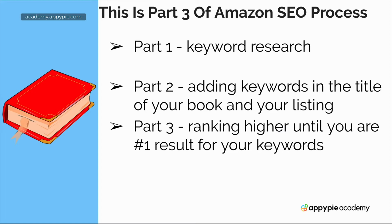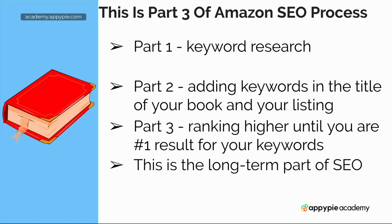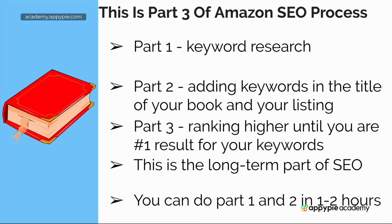Because on day 1, maybe you'll be on page 10, who knows? And then you've got to do some things to go to page 9, page 8, go up. And this is the long-term part of your SEO, because part 1 and 2, you can do them in 1 to 2 to 3 hours, depending how fast you are, but in under 1 day. Now that I've gotten good at it, it only takes me 1 or 2 or 3 hours. But if you're starting out, it might take you a few more hours, but it shouldn't be too bad. Part 3 is the one that's going to take days, weeks, maybe months, depending on how well you execute everything.